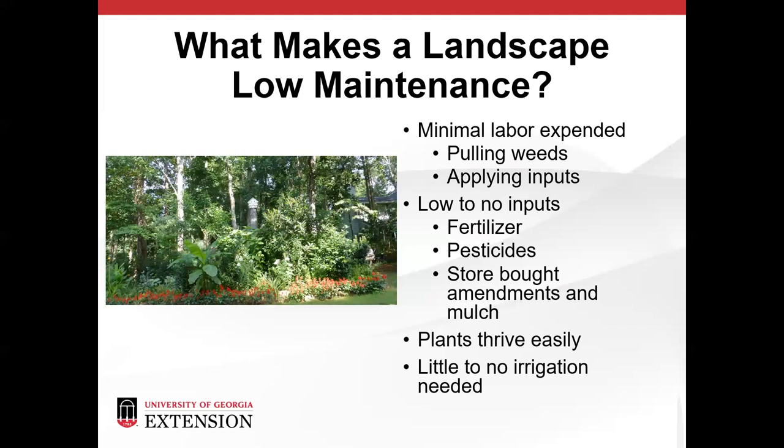So this low to no inputs, which includes fertilizers, pesticides, store-bought amendments, and mulch. Another thing that goes into this is that the plants thrive easily. They thrive easily in the natural environment, and they need little to no irrigation. So generally, you're putting a lot less time into your landscape because we're focusing on putting the right plant in the right place.